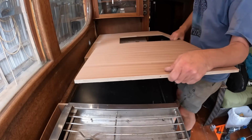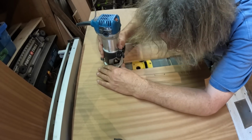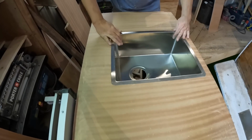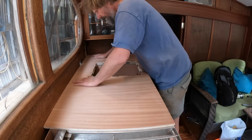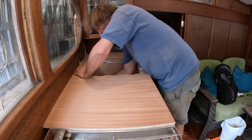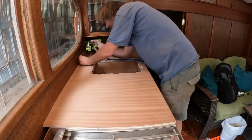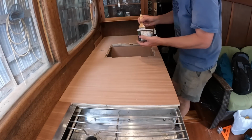There we go. And now to mark for all those little nubbies. Okay, how about something just a little more elegant here? Try that. There we go. And last but not least, the tap faucet hole. Relatively simple process of setting this back in the hole from below. As soon as that pops through, go the other way. Well, of course you know what's coming next.